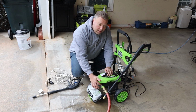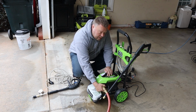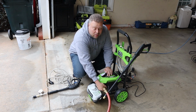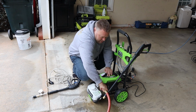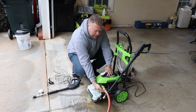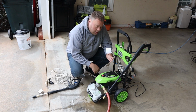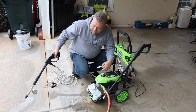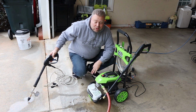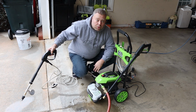But no, this green piece actually screws onto the unit, right? It's threaded inside here. So if I just turn that green piece as far as I can, now I am not leaking. Now let's check this to see if this blew out. It's an M22 14mm hose, threaded. That's not going to blow out. You're getting pretty decent water.